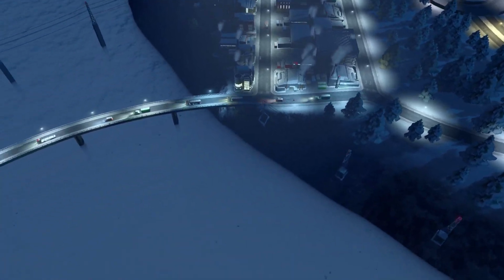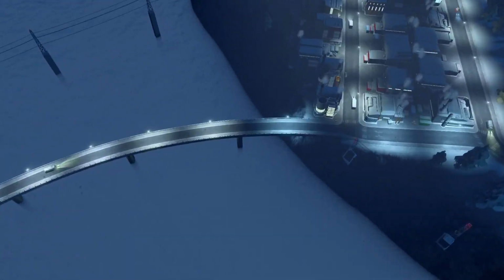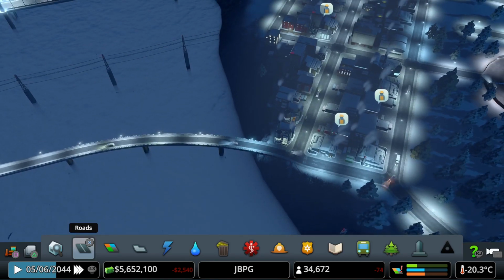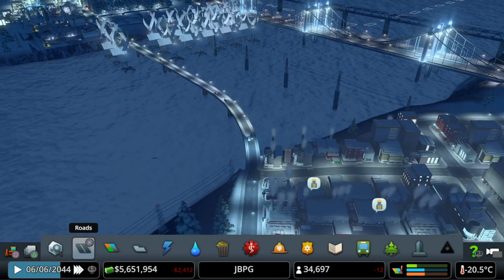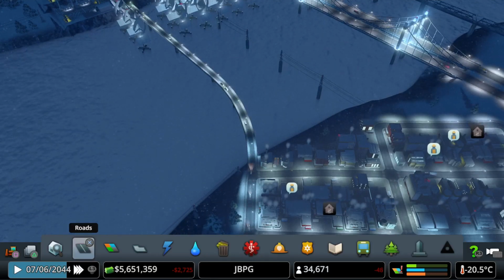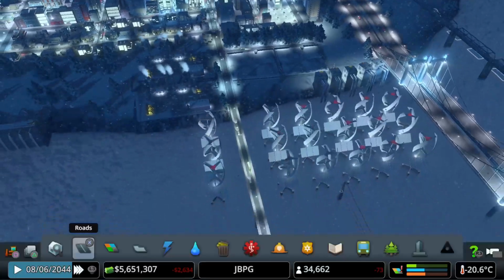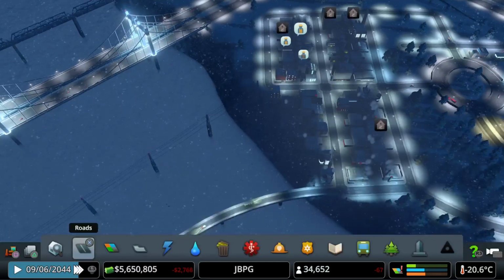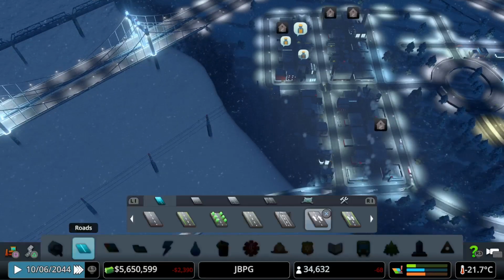Everything's coming in, and then, yeah, look, it's going straight over the bridge, which is what I was worried about. That's a nuisance. Maybe we're going to have to actually get rid of that connection. I was concerned about that. What we could do is maybe make it a tram-only route coming over here. Just have a tram that shuttles back and forth with workers into this area. Let's look at maybe doing that instead.